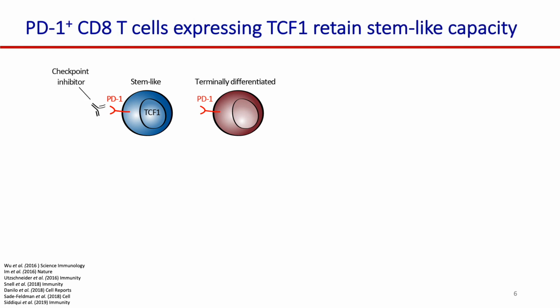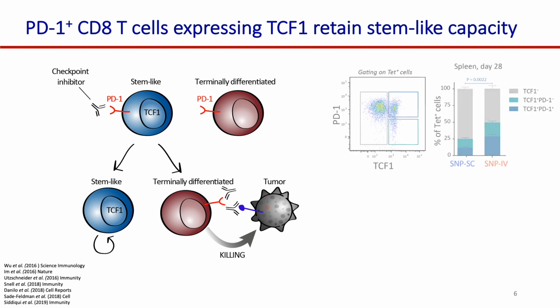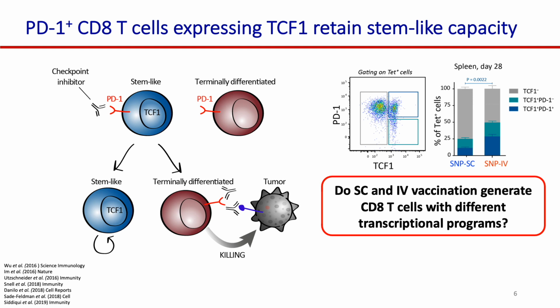So by blocking the PD-1, PD-L1 signaling axis, the stem-like cells can give rise to more stem-like cells, and those cells can self-renew, or they can give rise to terminally differentiated effector cells that can go on to kill tumor cells. So we wanted to know if we can find the subset of stem-like cells within our tetramer-positive CD8 T cells. In the spleen, we can detect a higher proportion of TCF1 positive cells following IV vaccination compared to sub-Q vaccination. We then asked the question, do sub-Q and IV vaccination generate CD8 T cells with different transcriptional programs?